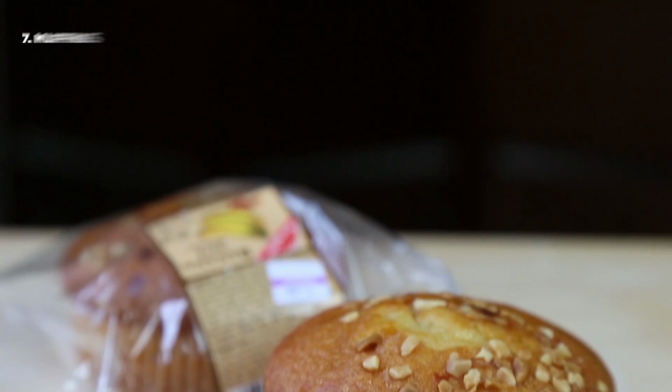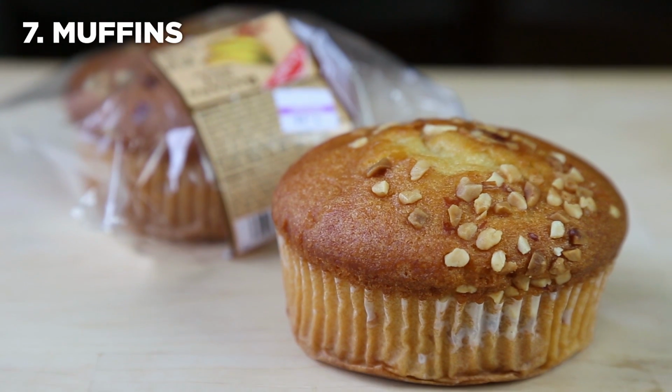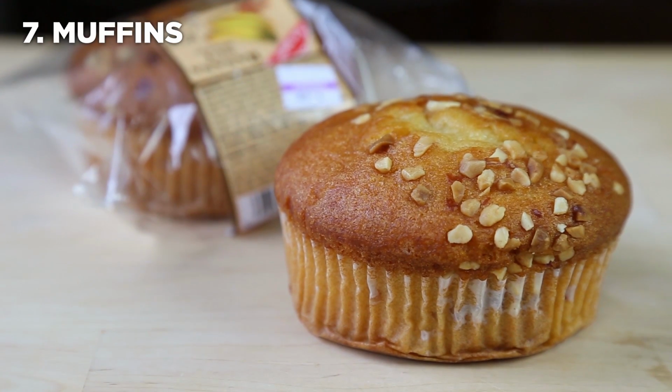Muffins! I love muffins too. Big time. Too bad they are literally one of the worst things you can consume, of course depending on the muffin. It is one of those foods that sounds healthy, tons of health claims, whole grains, bran, fiber. The problem with muffins is really the size.